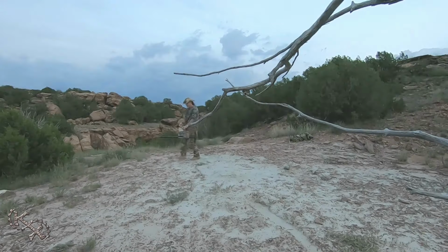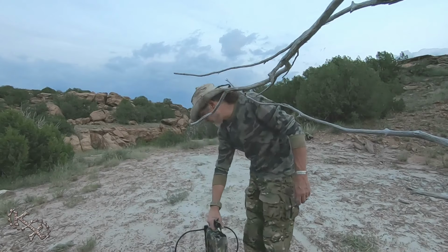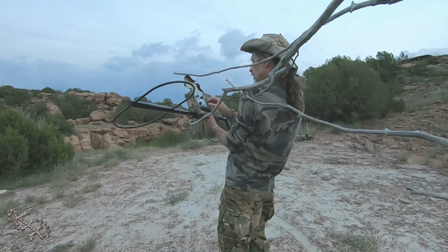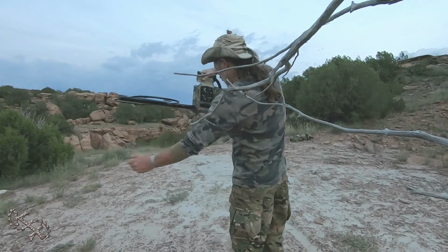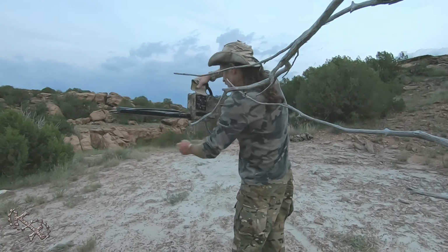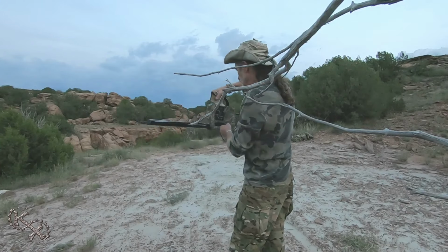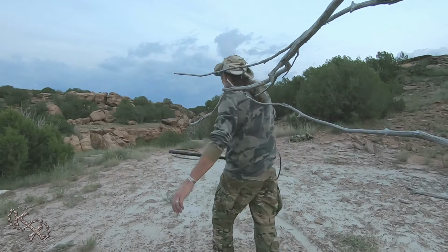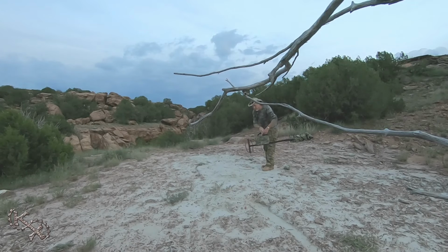Well, that's interesting. Something's not right with the machine. I'll have to figure it out, obviously. I got a reading, but it's not doing what it should do. Picking up something.